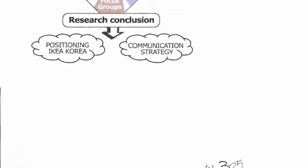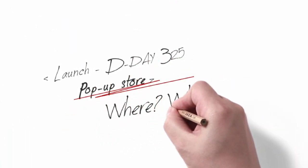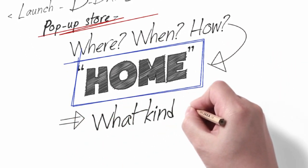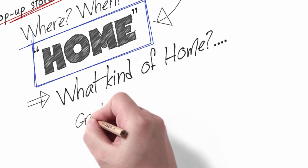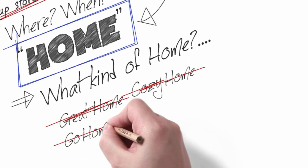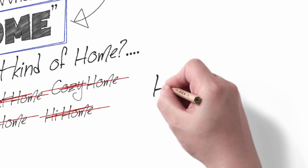Now it's time to make a detailed plan for our story rooms. Where, when, and how could we build an IKEA house? And what should we call it? We wanted it to be new, friendly, focused on home, and most of all, IKEA-like. So we came up with a name for it. Hey Home.